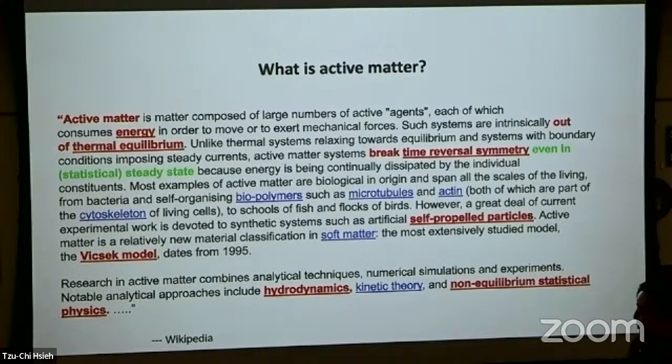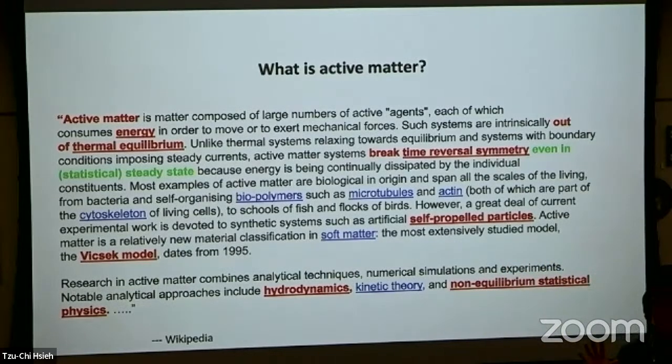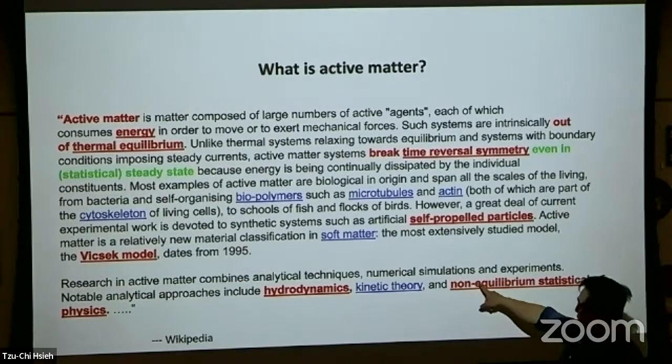Active matter is a relatively new material classification in soft matter. Yeah, okay, so active matter, I think, is a little bit more than just being soft. It's actually being active and purposeful, with injection of energy and so on. The most extensively studied model is the Vicsek model, which is the canonical model, dating from 1995.